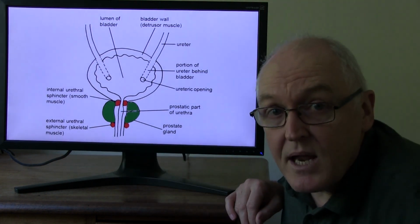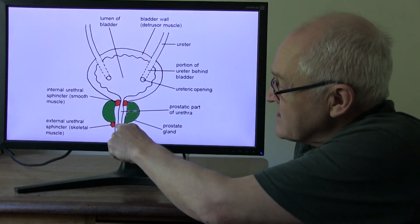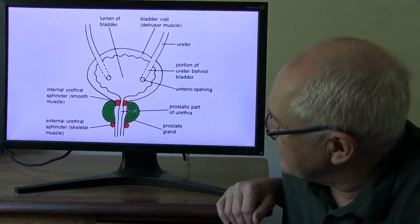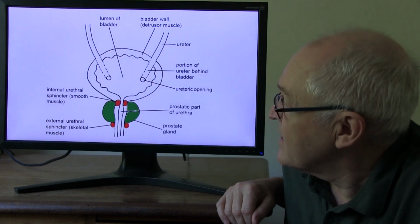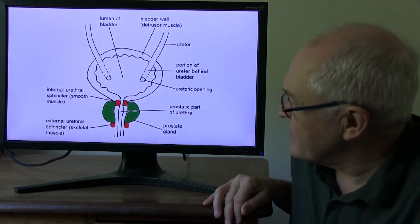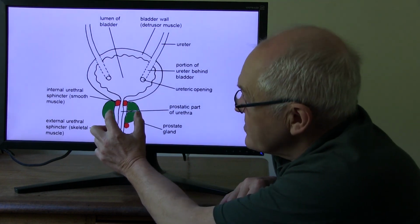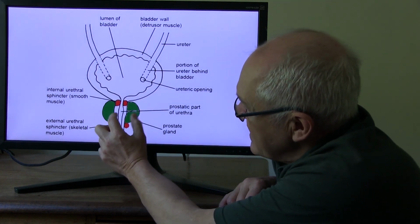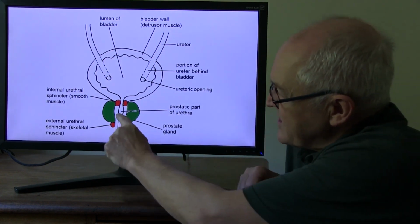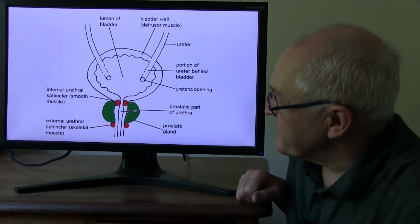For urination to take place, there'll be some contraction of the bladder, relaxation of the internal and external sphincter, and the urine will simply flow out of the urethra, voiding the urine. But there's an internal sphincter and an external sphincter because the seminal fluid, when it's time to reproduce, will go from the prostate gland, through the tissues of the prostate gland, into the urethra. Ejaculation will occur as seminal fluid moves from the urethra out through the external sphincter.